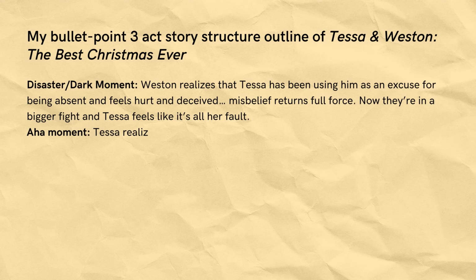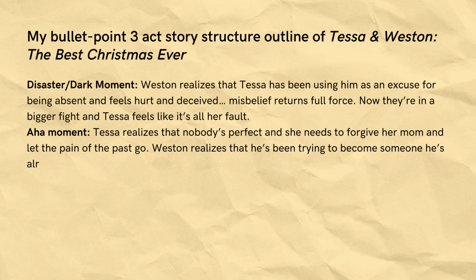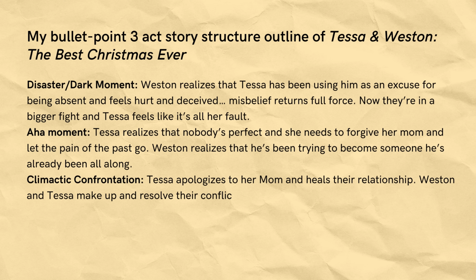Aha moment. Tessa realizes that nobody's perfect and she needs to forgive her mom and let the pain of the past go. Weston realizes that he's been trying to become someone he's already been all along. Climactic confrontation. Tessa apologizes to her mom and heals their relationship. Weston and Tessa make up and resolve their conflict.